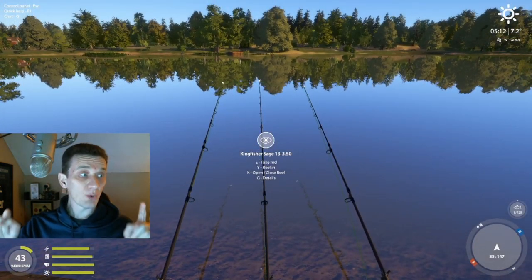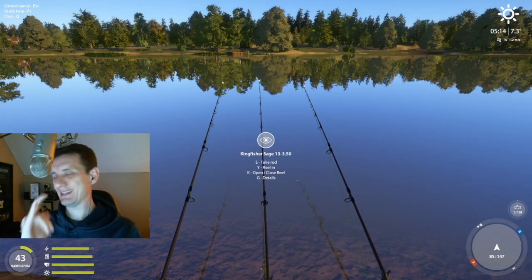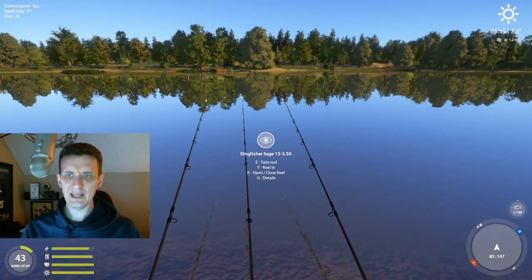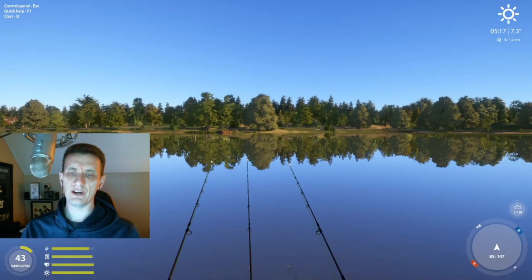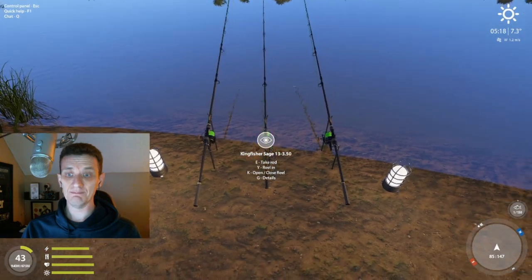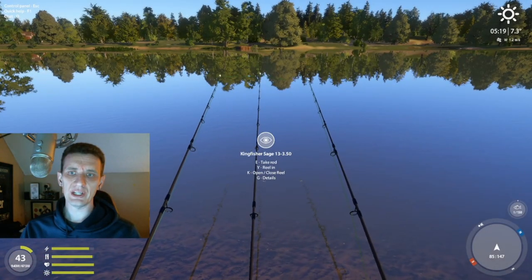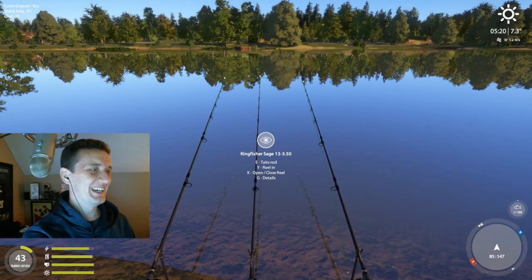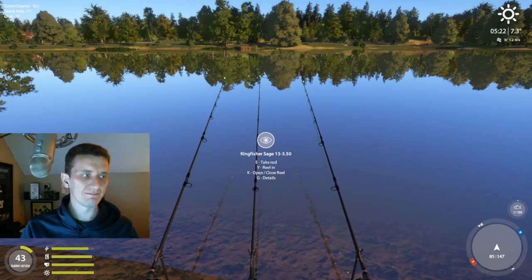But anyway, we're here at 85-147, and we're casting, I think it was 35 meters out. And if you saw, I cast sort of at that tree, just right of that tree, over there in that general direction. So we'll see. If we don't start getting some action, then I may switch up to cocoa, just to see if that's better.